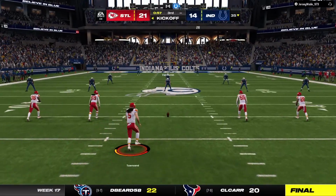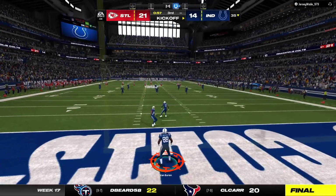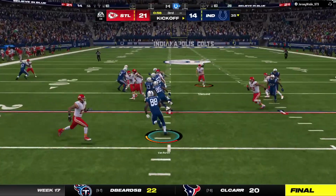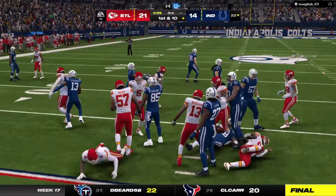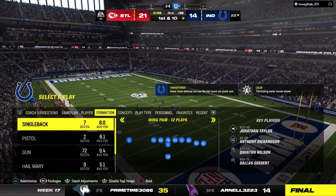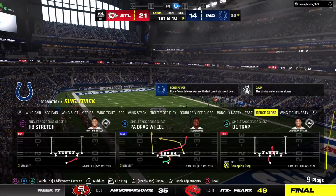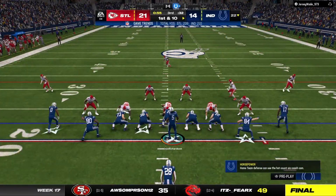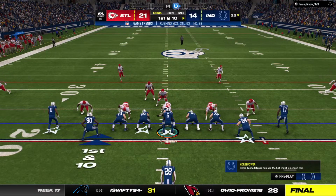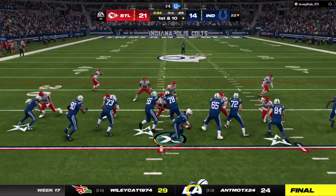Set now to kick this one away, and off it goes. And here comes a return from the middle of the end zone. And he returns this to the 22. The Indy offense at the line and set to go. They'll look for a drive to tie this up, down 21-14 as they have it 1st and 10.